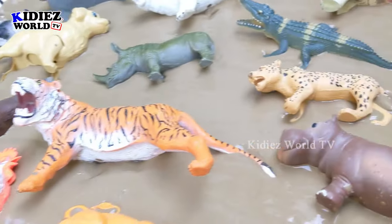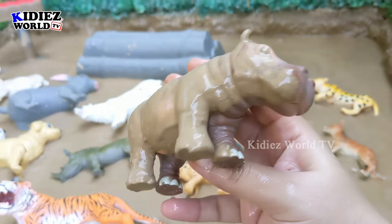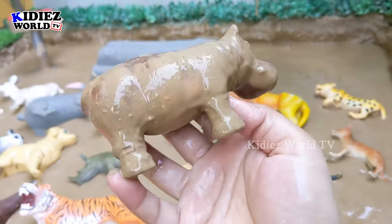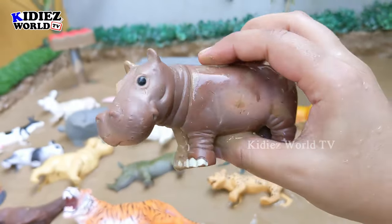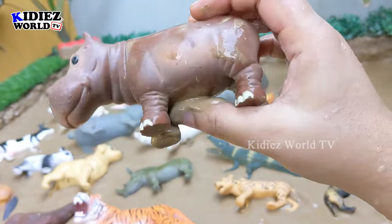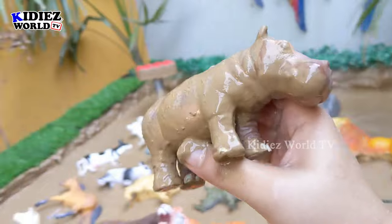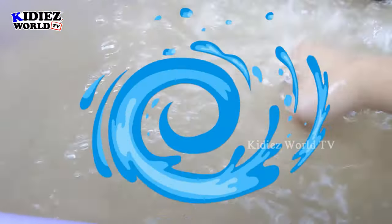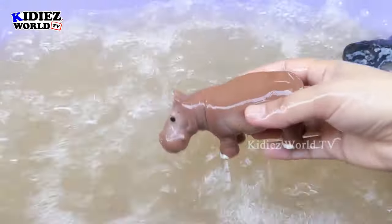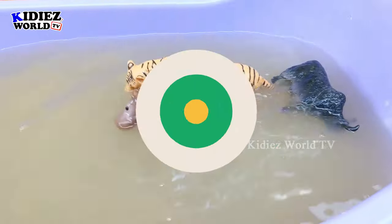And the next one we have here is hippopotamus. Another big wild animal we have here, hippopotamus, which is a herbivore animal by diet, and one of the big wild animals from the wild world. Massive big one. Let's wash him. He is very, very muddy. Here we go. Hippopotamus.